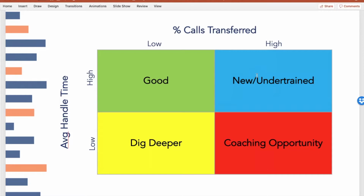If that person is indeed new, make sure you're training them and giving them what they need to be successful. Ultimately, that should normalize over time. If they're getting the proper training, you're going to see them start to get a grasp on it, and they'll move into one of these other categories. If that person's a little bit more established, then you want to ask yourself some questions.